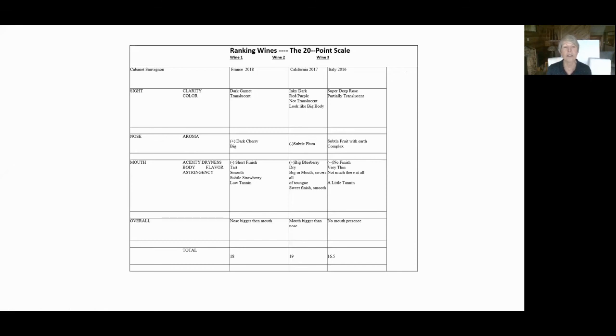But at any rate, we liked the nose in it. We had a color of dark garnet, so the plus was the nose. It was big. And dark cherry was kind of a neat surprise. But it had a short finish, and it seemed a little tart. And the nose just was much more attractive than what it turned out to be in the mouth.